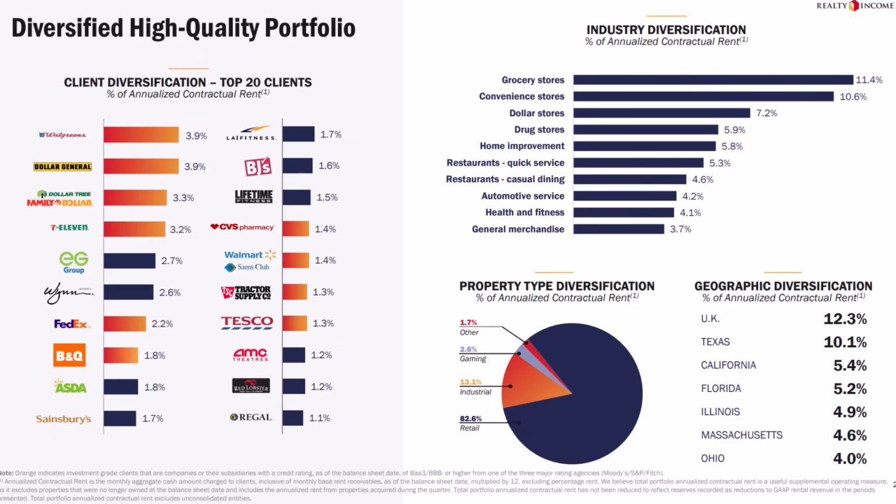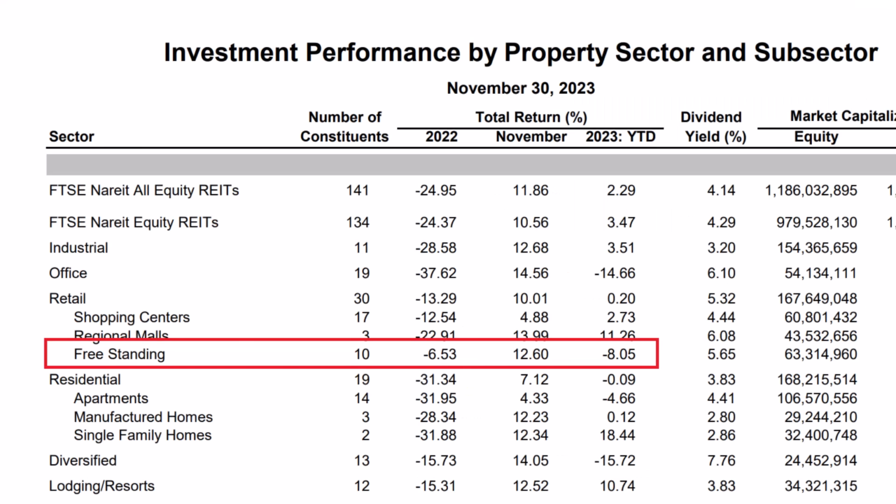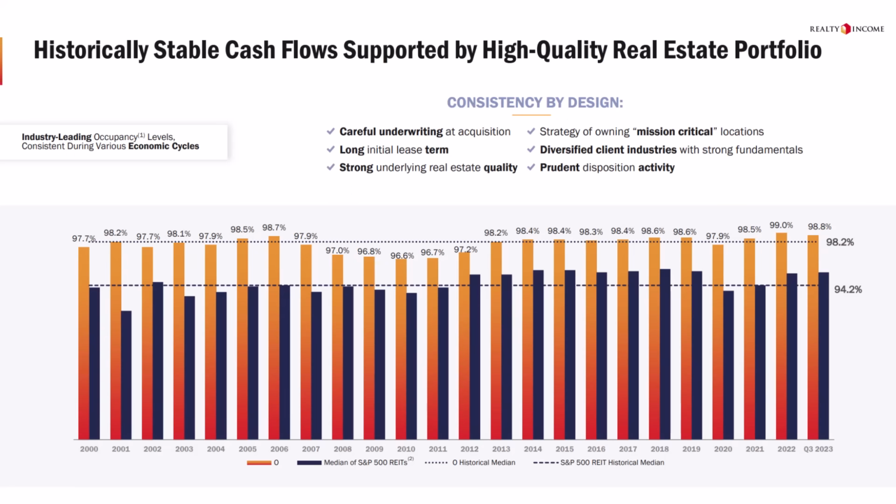Realty Income owns the kinds of freestanding retail properties that are relatively immune from that e-commerce trend. Things like groceries and convenience stores, drugstores, and home improvement. Stocks holding those kinds of properties fell 6% in 2022 and 8% last year, but have been saved from the worst of the sell-off. The company's long-term leases and historical 98% occupancy mean stable cash flows even during recessions that drive that history of dividend increases.